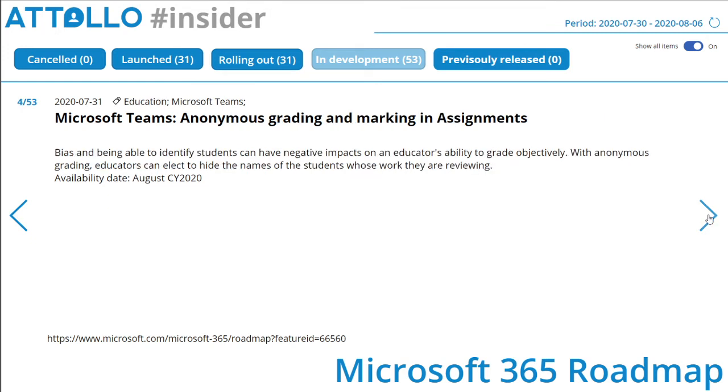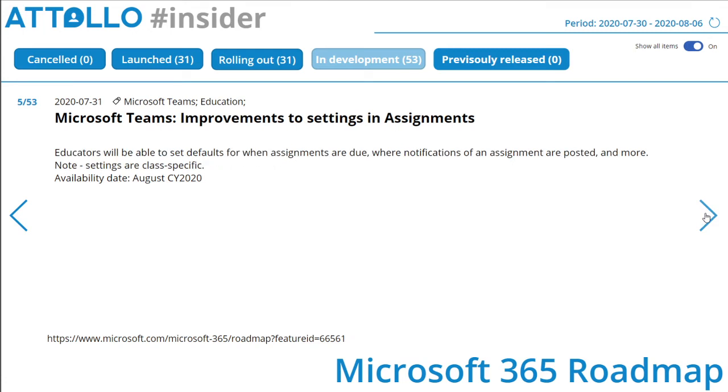Microsoft Teams, again in education. We saw a lot of education stuff last week, so I guess there's a lot of stuff here as well still. Anonymous grading and marking in assignments. So this allows teachers to anonymize who submitted the assignments that have been submitted, hopefully to reduce any bias. I still question whether teachers can figure out which students submitted which assignments, but I'll leave that to the teachers and the educators to tell me if I'm right or not.